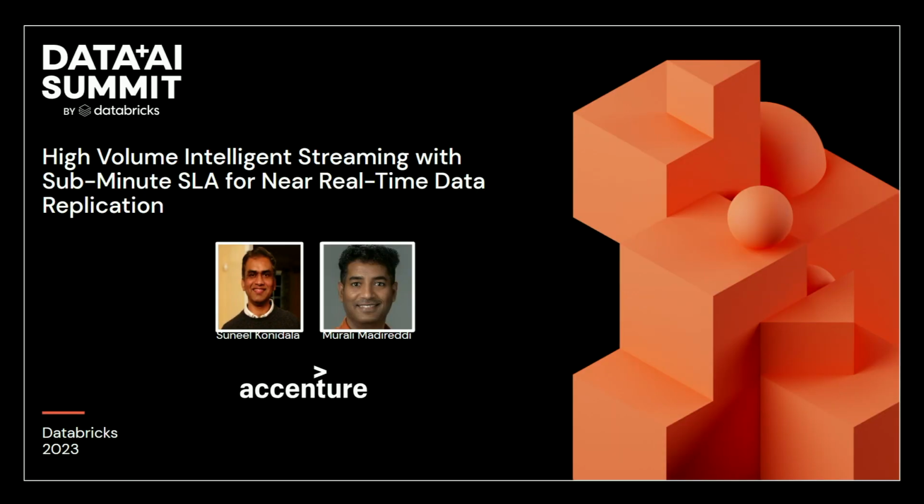My name is Suneel Konidala. I'm a senior manager at Accenture. I'm part of the data and AI practice. I'm also a Databricks champion. I work at the Databricks COE with a focus on global enablement, like training and certifications for our global workforce.